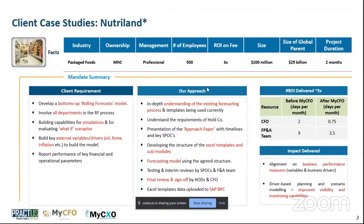So this was a large $200 million organization in turnover. How do we go about doing this? I think we had to spend time initially in terms of understanding the client requirements, in terms of the holding company's reporting requirements. We had to also understand what was the current forecasting process that the company was using. Once we were through with that, we came up with an approach paper which talked about the timelines and the key spokes who will be involved.